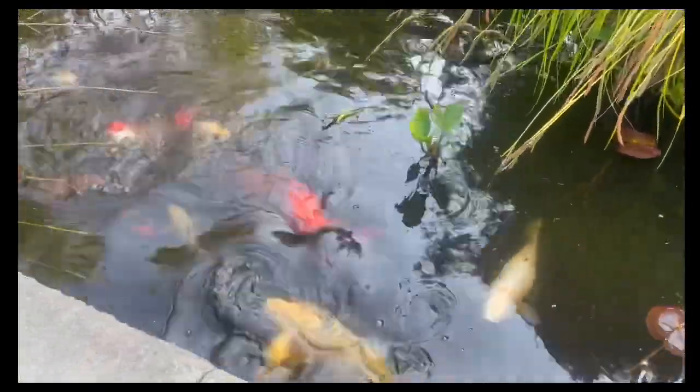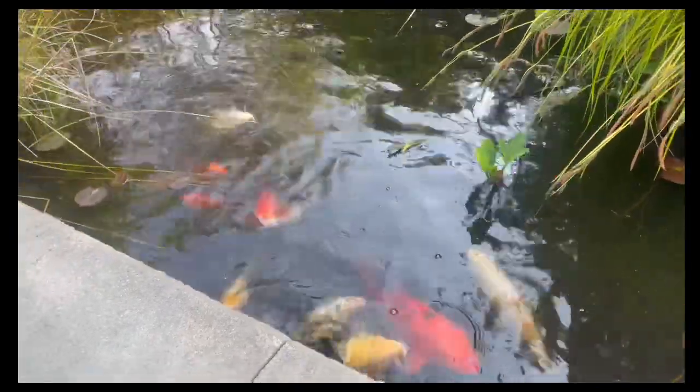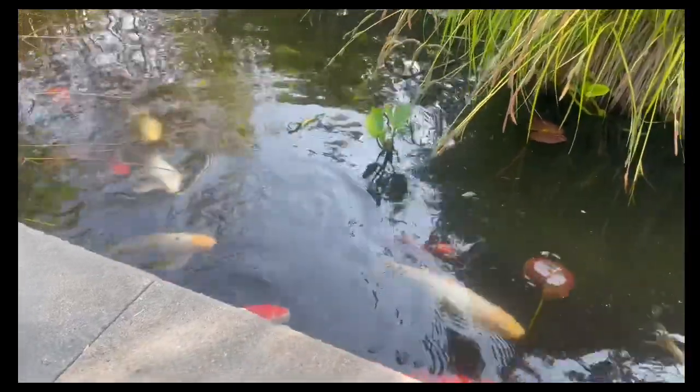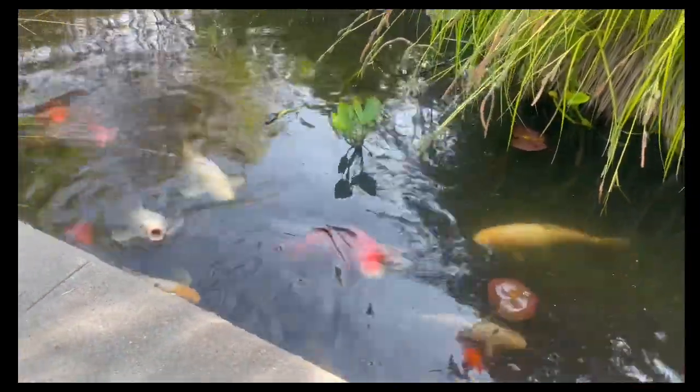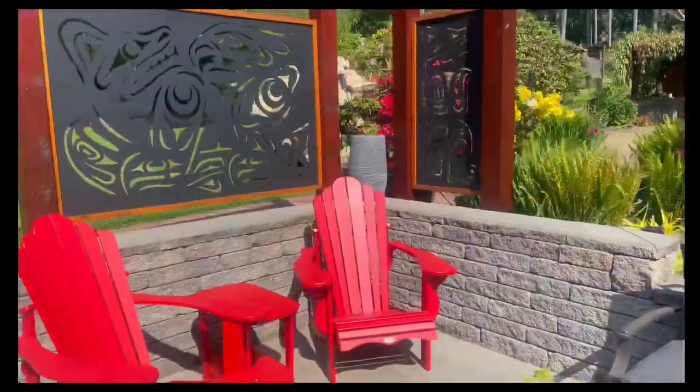Oh yeah, they want to eat. I'll come back and feed them in a minute. They're so used to hearing us. We've had them now for probably 16 years, so a couple of them are probably a good 4 to 5 pounds. They're huge. There we are. So we're gonna head up.